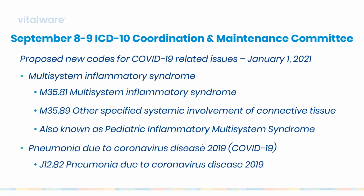But they've proposed codes for a multi-system inflammatory syndrome. That's going to be in the M35.8 rubric, which is connective tissue syndromes. It's also known as pediatric inflammatory multisystem syndrome. They had a slide that listed a bunch of the items that are part of this syndrome, such as endocarditis. They're also finding neurological impairments. It's very similar to Kawasaki's disease, so there may be some changes there. While it mainly has been affecting pediatrics or children, they are also finding adults that have this syndrome as well, so they're not restricting it to a specific age. And so they are proposing this to be able to use.